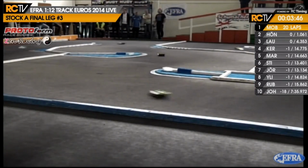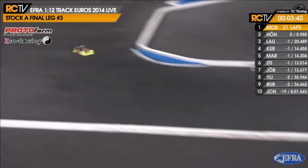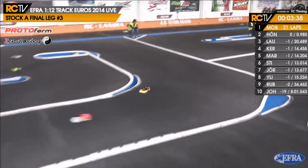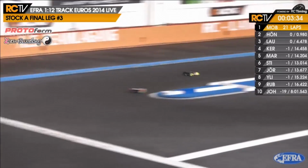Doing what he can do. So Stiles, though, is not far off. What's happening during this period? You've seen that during this traffic period, Honigl has picked up about 3/4 of a second. He's now less than a second behind Mobers.